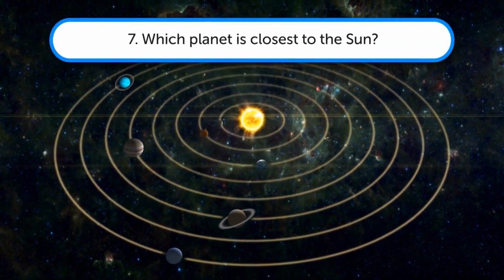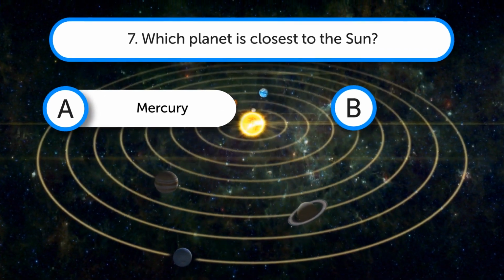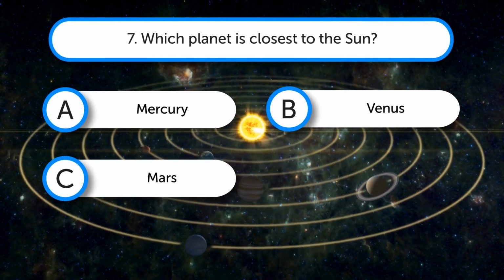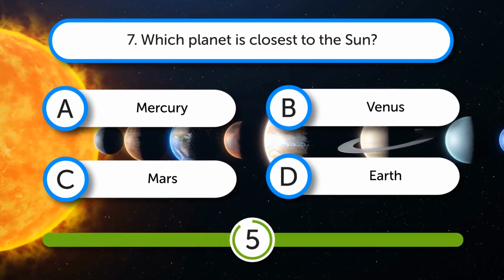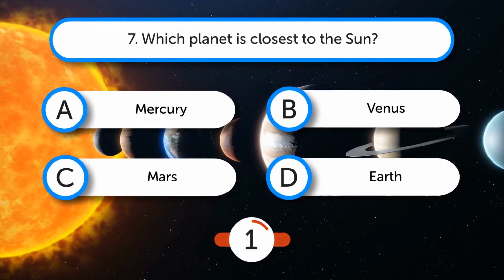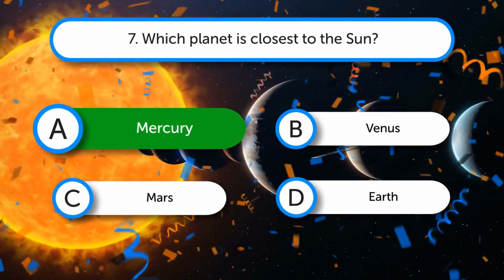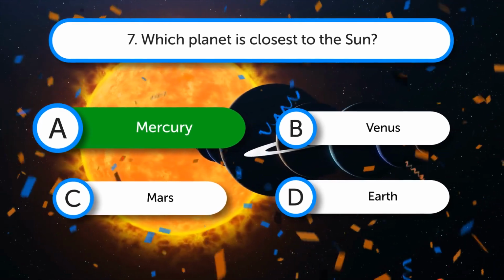Which planet is closest to the Sun? A. Mercury, B. Venus, C. Mars, D. Earth. Wow, I have to say, I think you should apply for a spot at NASA. The correct answer is Mercury, of course.